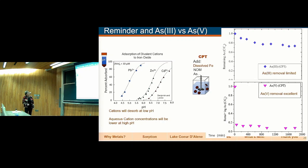I want to remind you that cations will desorb at low pH, or in other words, at high pHs, we're going to have low concentrations of the metals. Okay? So our concern would be if the pH goes down. And this is just some experiments that we did in our lab for another project. We just wanted to basically show that if you take iron and it starts to precipitate in a mixed system, arsenic-3 will not absorb very much and arsenic-5 will absorb a lot. So redox is important. That's all that is to say.